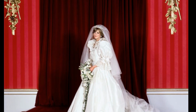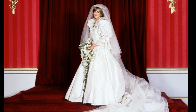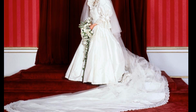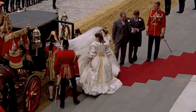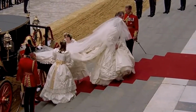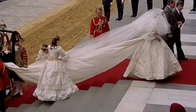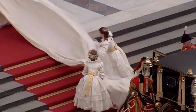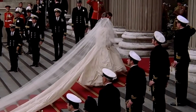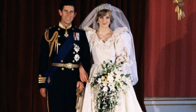Now, I mentioned 80s wedding dresses, and it is impossible to talk about 80s wedding dresses without talking about Princess Diana's wedding gown. When Princess Diana married Prince Charles in 1981 in St. Paul's Cathedral, she wore this incredibly elaborate gown. It had a 25-foot train and 153 yards of tulle veil, and everything was just so exaggerated and so much larger than life.